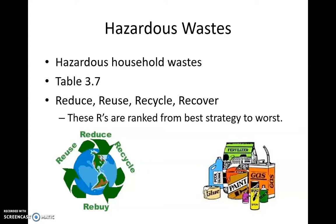And if you can reduce the amount of stuff that you're using, then you're just going to have to throw away less. And that's really the best way to reduce the amount of pollution that we're putting back into the atmosphere or into the environment. The next one is reuse, which is just what we are buying. If you can reuse it multiple times before you throw it away, that's best. And then when we do throw it away, if we can recycle it, that's also great. That does cost money, but it is a better way than just throwing it away.